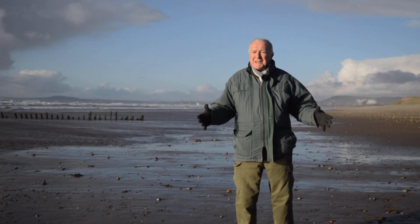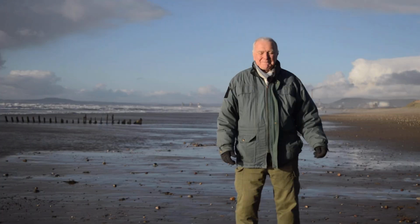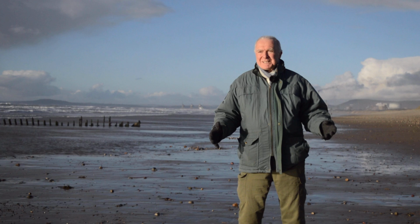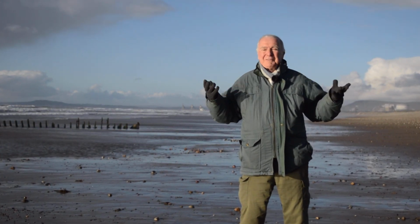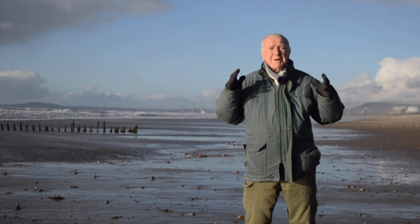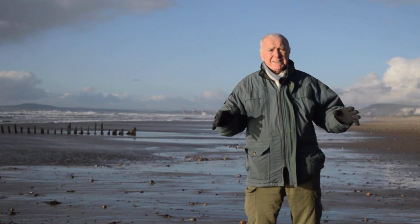Well, there are no prizes for guessing where we are today, because the clue is behind me with the great steelworks at Port Talbot. We're here on this glorious beach at Kenfig, and what a remarkable place this is, because these elements that I can feel today, water, the sea and the wind, have played such an important role in creating this amazing, incredible landscape.